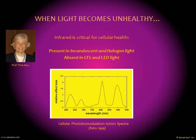And what Professor Carew found was that they're more important in the deep red and infrared part of the spectrum. Here we have the action spectra that she worked out of the relative potential effect of different frequencies for this photobiomodulation effect. And you can see that the most important frequencies are in the infrared range, so below visible light actually. And that points to the importance of infrared light in our light sources.